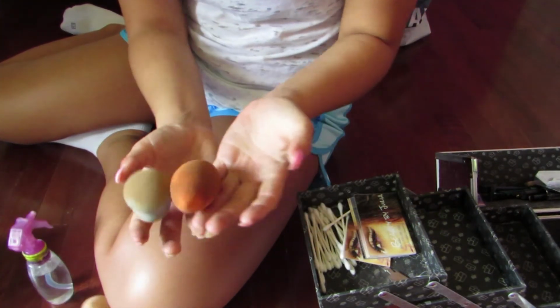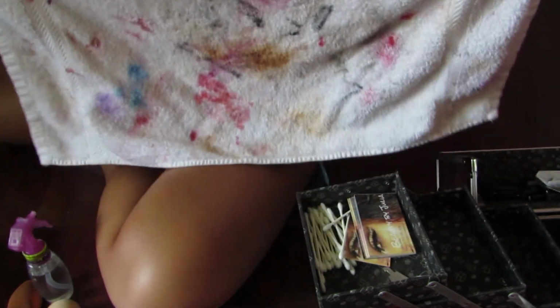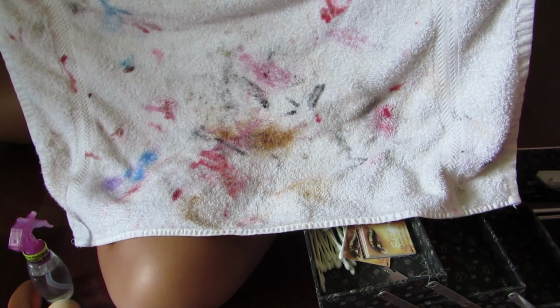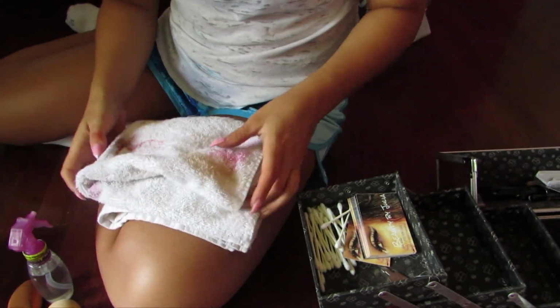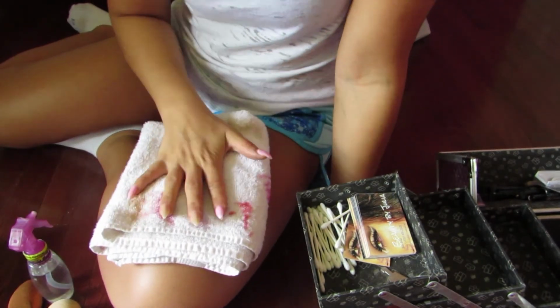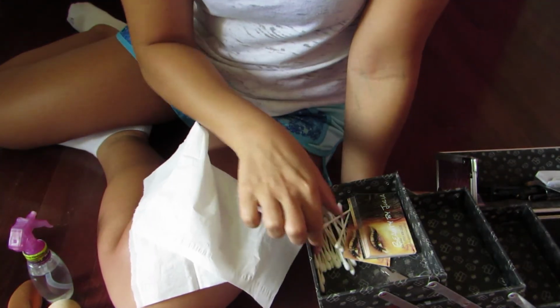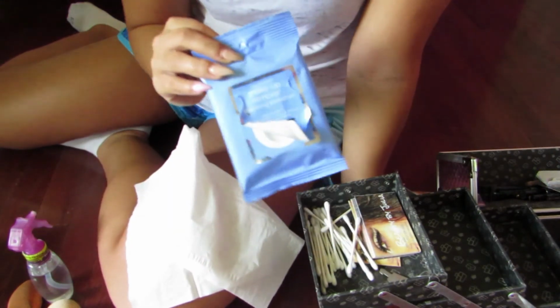Excuse them because they're still a little bit dirty. I gotta clean them. I call this my makeup towel. It is yucky. This is how I get my makeup off of my brushes while I'm there. Usually I'll keep a brush cleaner, but sometimes I only go to one person at a time. So I don't really need to clean my brushes while I'm there. I can just clean them when I come home and get ready for the next client. But I keep a towel with me because the towel gets off most of the makeup on the brushes. I also keep some tissues with me, some Q-tips, and also some makeup remover wipes.